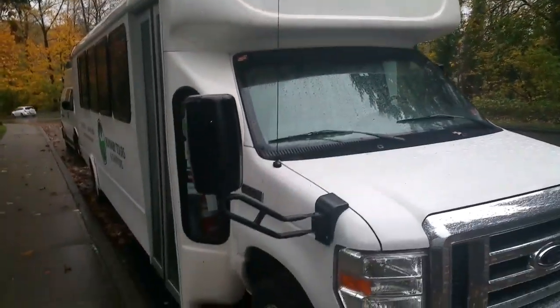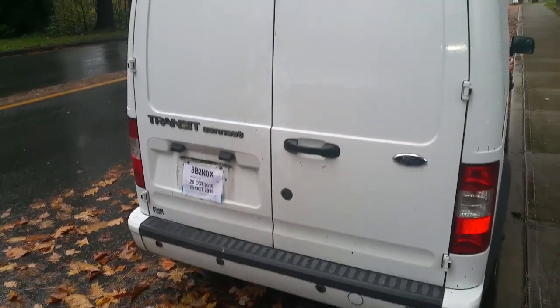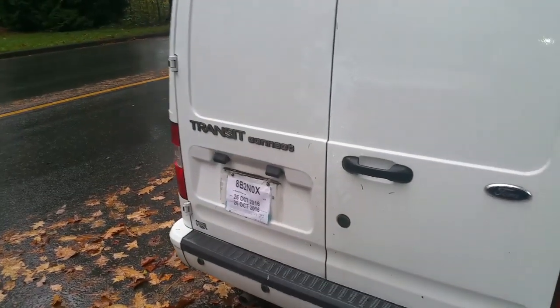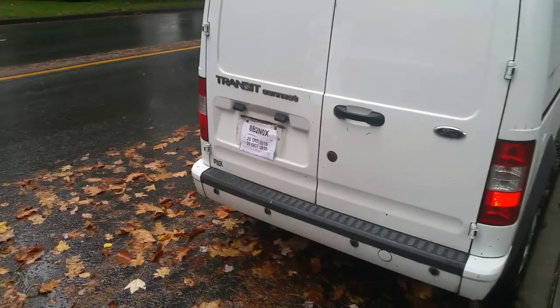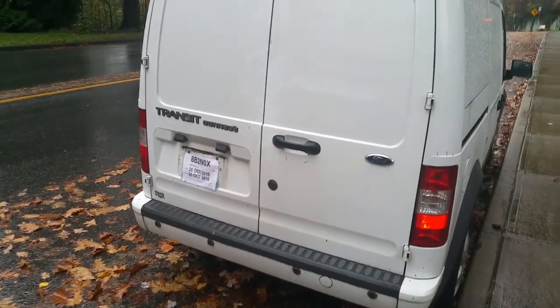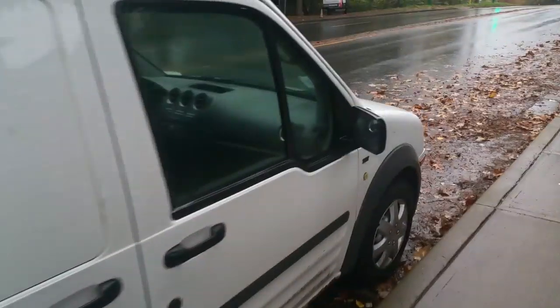So what I did is I parked it in front of this bus, which is here all the time, figuring that the bus probably won't leave, and then cops won't see that my insurance is expired, because if they see that it's expired, they'll give me a ticket up in here in Vancouver, Canada. So I'm going to insure it fully on Monday, and then I can start driving and stuff.